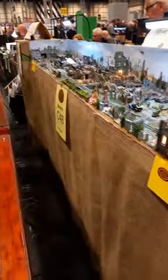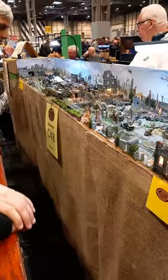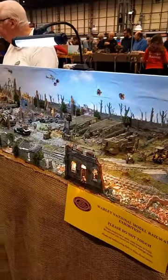This layout here, probably one of the most interesting so far, just the way that they've taken it. I've never really seen someone do a World War themed layout before, so yeah, that's a really out of the box inventive idea, which I think is really nice to see on a railway.